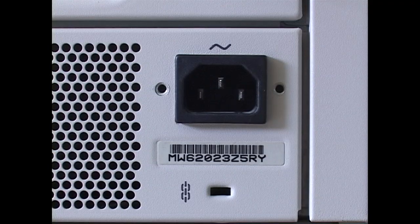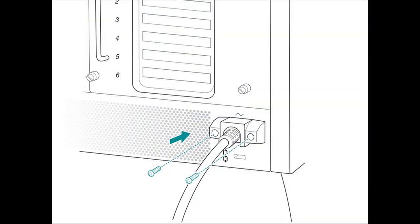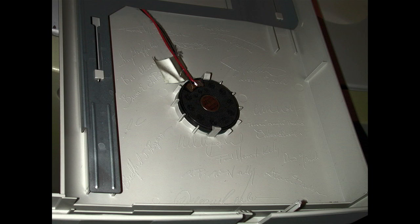You plug in at the back and have the option to secure the power cord with screws, because there should be no reason to unplug it. The server has a front speaker, and if we pulled this panel away, on the reverse side we see the signatures of the team. It was probably the last time that Apple let the team sign their work in the tradition of Steve Jobs in the original Macintosh.